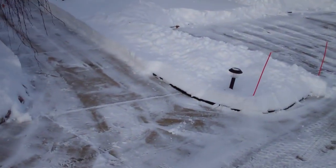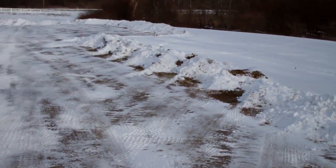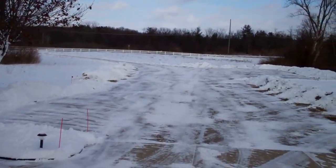I'm definitely going to have a bit of touch-up work on some of the grass, mainly just putting down grass seed, I think, in the spring, because I'm tearing quite a bit up with this dozer blade, but oh well. It's effectively clearing my whole driveway.